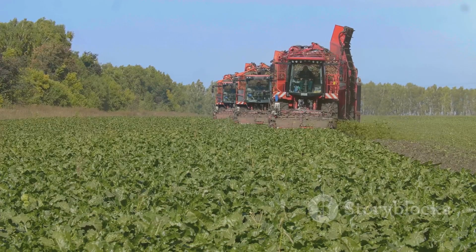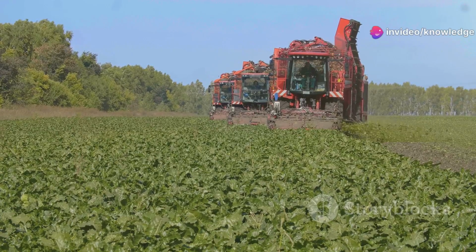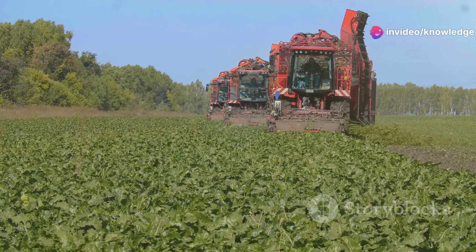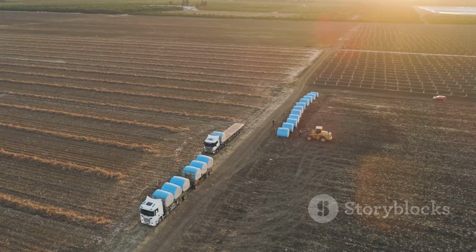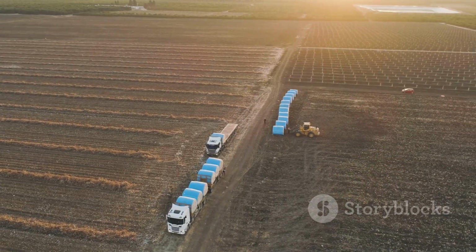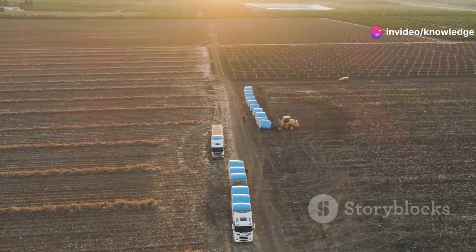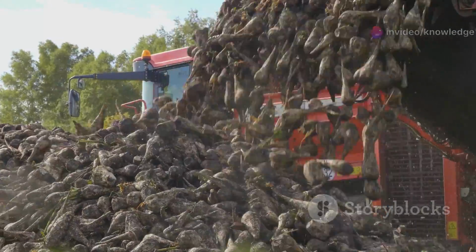Huge trucks, loaded high with sugarcane, rumble out of the fields. These trucks are specially designed to carry heavy loads and navigate the often rough terrain of the fields. They're on a tight schedule. Every minute counts, and the logistics are carefully coordinated to ensure that there are no delays. The drivers are skilled and experienced, knowing the importance of their cargo. The sooner the sugarcane reaches the mill, the better.